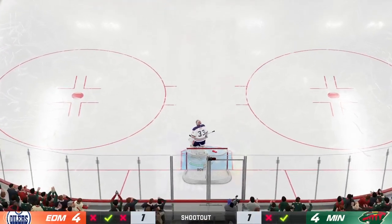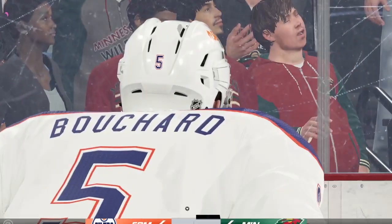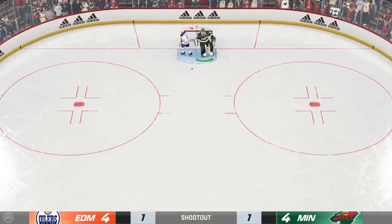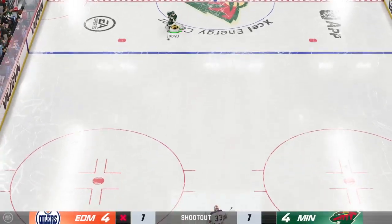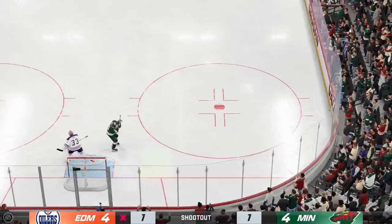And he stops that attempt. I think he just does a great job of making himself as big as possible and took away all the shooting angles. Makes a save on that shootout attempt. Well, with today's technology and all the resources available, you know that goaltenders have the book on the shooter, and I'm telling you, he read this one perfectly.